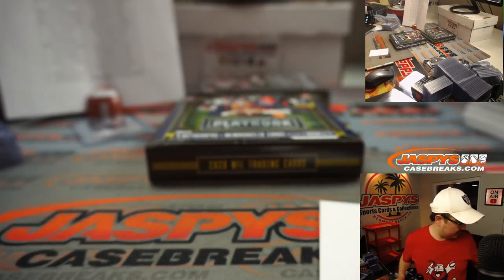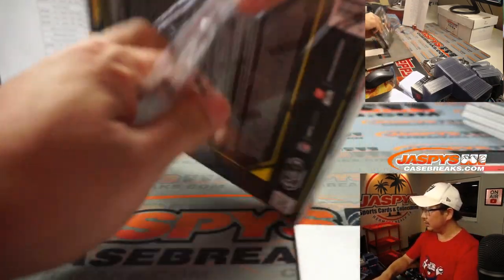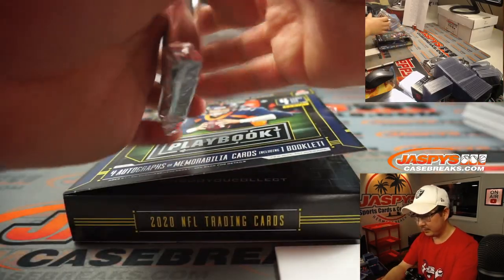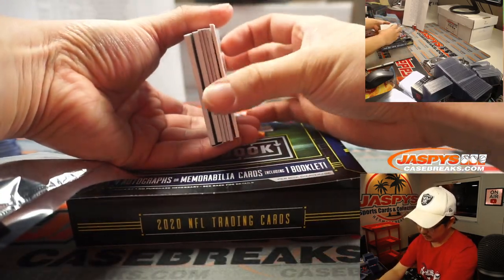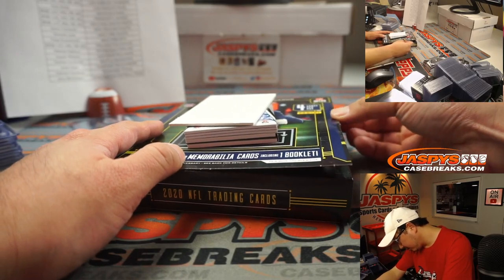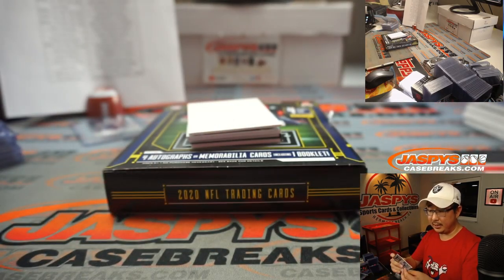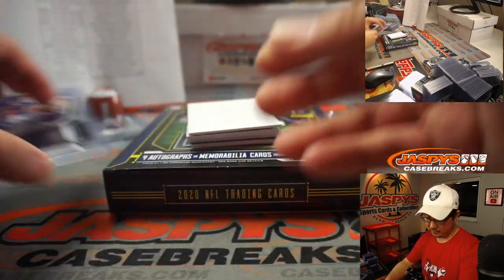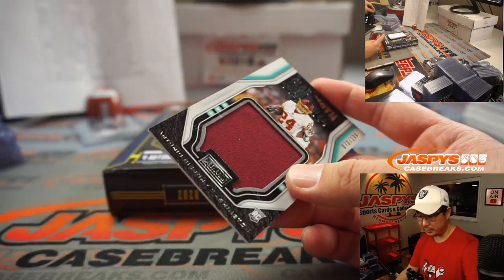Ravens 1. It's going to be David Alsop. There you go, David. And the last one, ladies and gentlemen, good luck. We got Michael Gallup, 001 out of 299, James and the Cowboys, James T. Antonio Gibson, Mammoth Relic, 70 out of 199 for the Washington football team, Jerry Bennington.